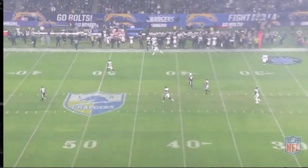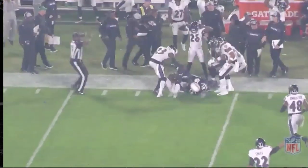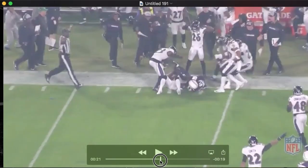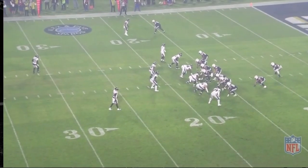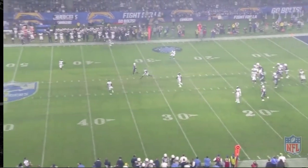One of the things I like about this, and we'll look at it in the next clip, is the reaction from his teammates here. Just great. Smith picking up on that. Everybody just runs to the ball. The sideline comes to him. Just really, really like watching that reaction. And we'll see more of it in the next clip.